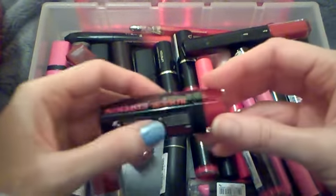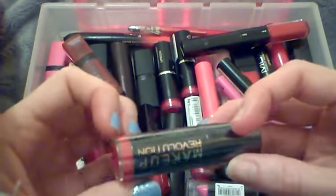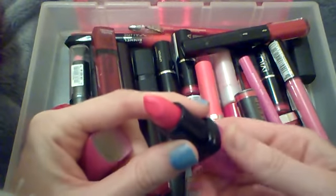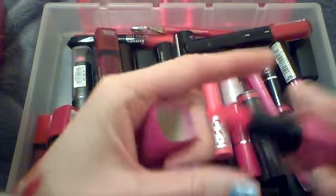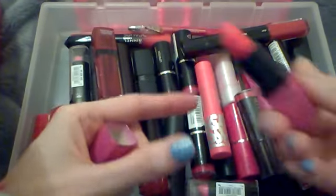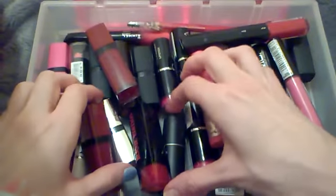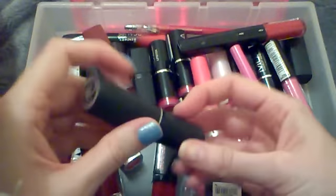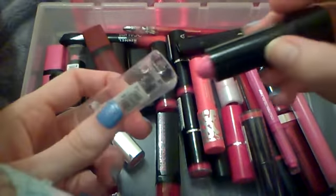I always used to like to smell lipsticks. They usually have a nice smell. Some of these are unopened. Some of these are kind of a bit neon. Does this one smell? Yeah, that one smells nice. A red. Oh no, it's come out of the thing. Never mind. Some more pink, as you can see.